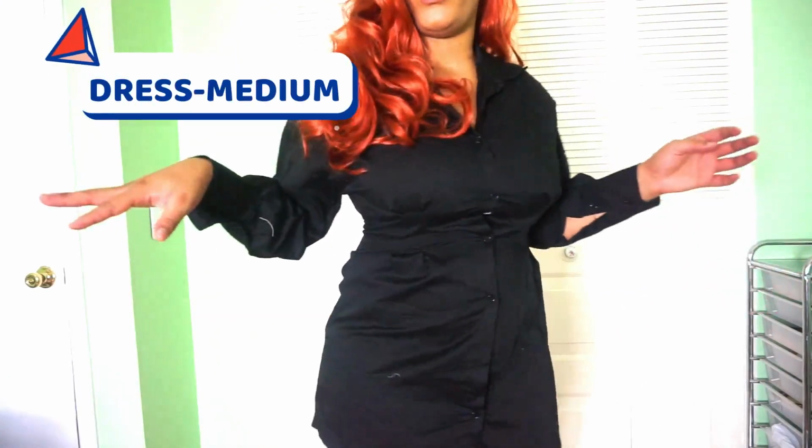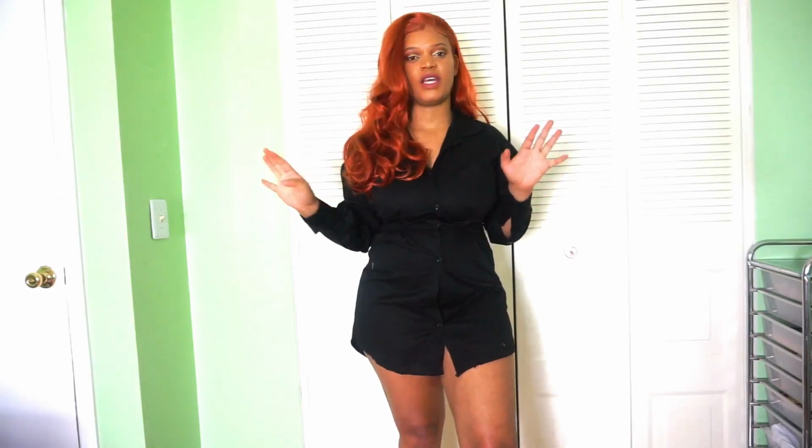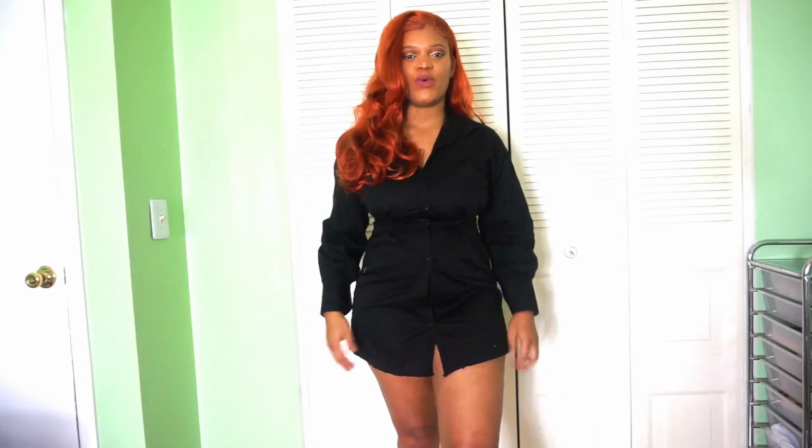This is definitely sexy, perfect for date night with hubby, going out to eat. That's when Corona goes away. It kind of cinches the waist in, so it's cute and it's doing my body right.